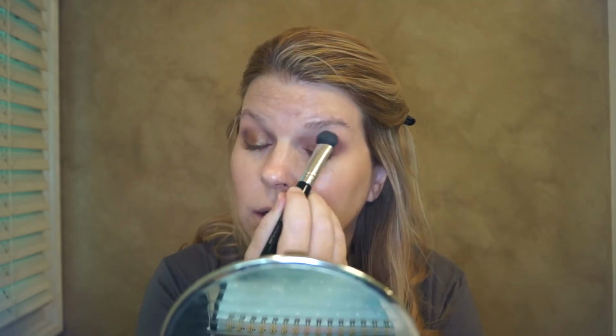So this last color is called Woodwinked, and this is another MAC shadow. And again, I'm just gonna lightly get it on the back of my finger and tap it right there in the center. So I'm gonna do the same thing on both eyes. Just gonna do a quick little blend. And I don't wanna blend that too much because I don't wanna lose that definition right there on the center part of my eye. And then I'm gonna go back to that original brush where I had that light color shadow on, and I'm just gonna run it under my brow.